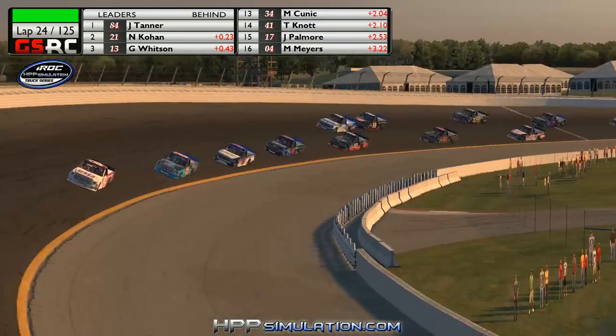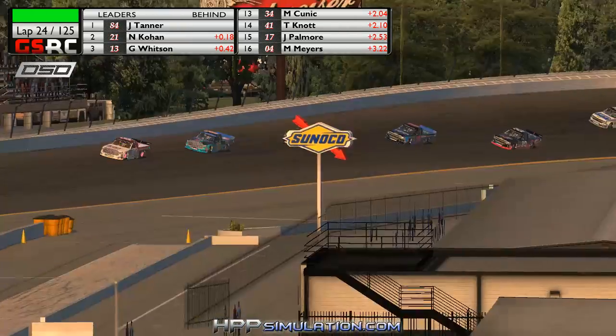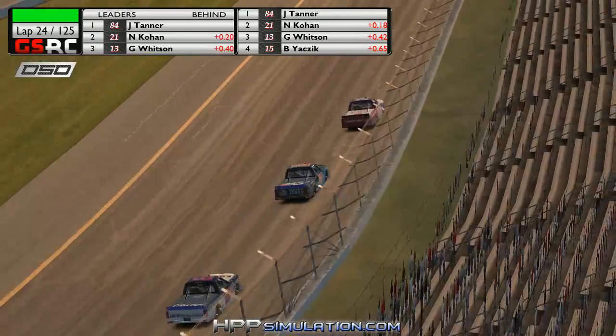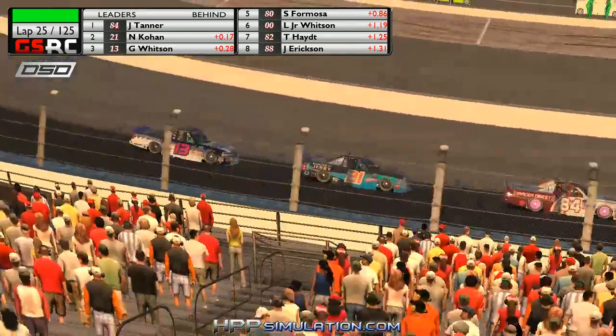Let's see how much it changes in turn 3. Nick Cohan has a lot of grip underneath him. He is able to close the gap, but right now Tanner leads lap 24. Yeah, give Cohan a couple laps here, Sam. I think he'll get to Josh Tanner.